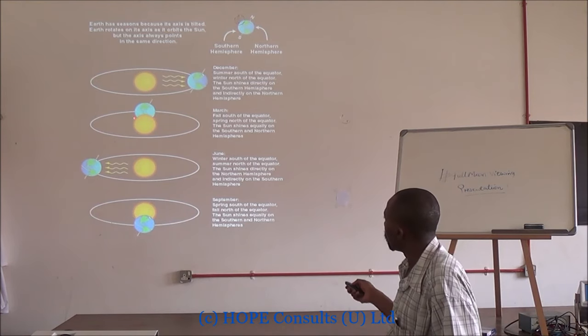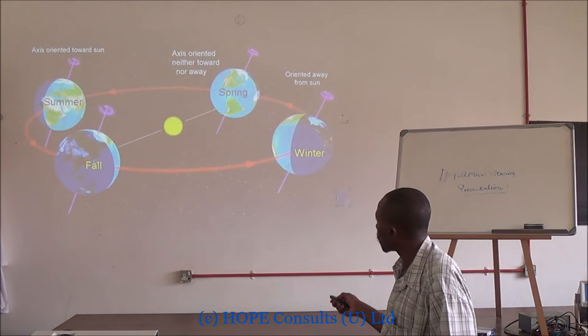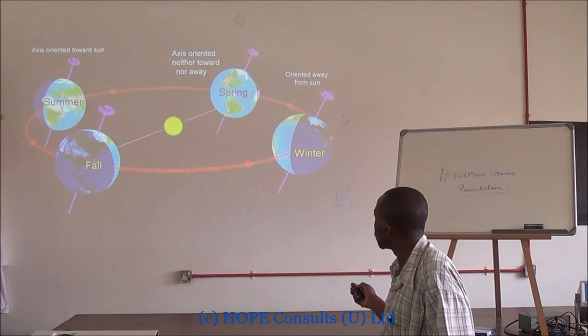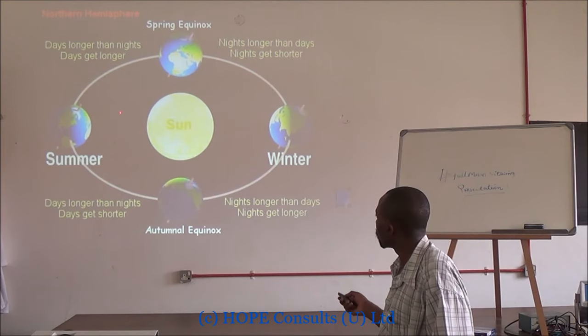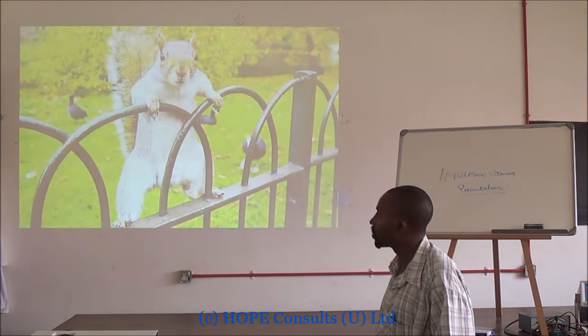Which is really demonstrated by this. So here is winter in December, you have the other side. And this is another graphic just to make the point come home, the winter, where you're oriented away from the sun because of the tilt. Here is also another one to show you that the nights get longer and the days get shorter. In the autumn, then in the winter, the nights get longer, and the process goes like that.